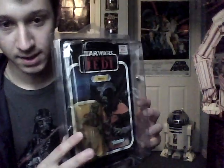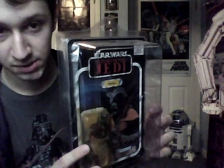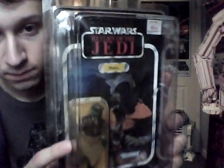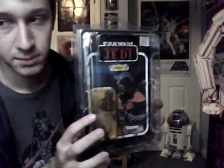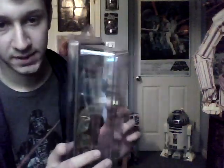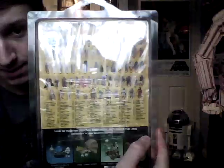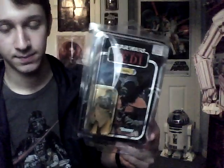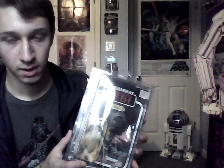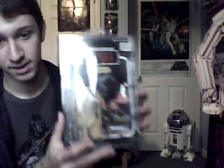Here we have a vintage Clay-2 still mint on the package. Even the hole is unpunched at the top. It's a 1983 Kenner, perfect condition. The card is in great shape, and I mean, they're hard to come by, and it's in good shape. So this is my one vintage carded figure, so he's special to me.